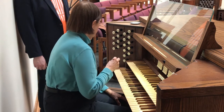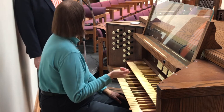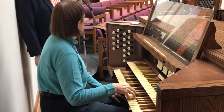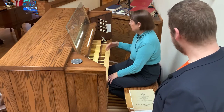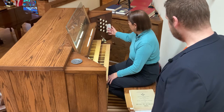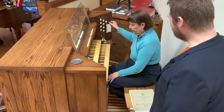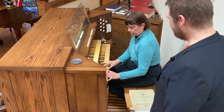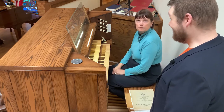And since I don't have a small reed to use as a solo, a lot of times I'll use the 8-foot principal as a solo. Works beautifully. It's beautiful, yeah. Principal chorus, I've got the 8 and the 4, and then my only 2-foot is a flute. Okay. But it works. Big flute, big 2-foot flute.